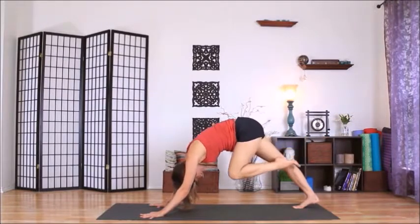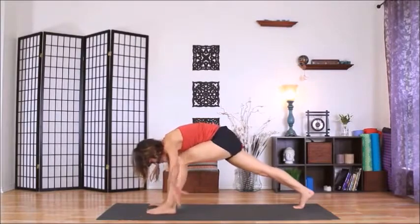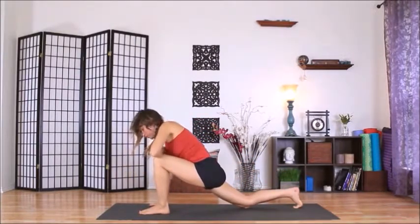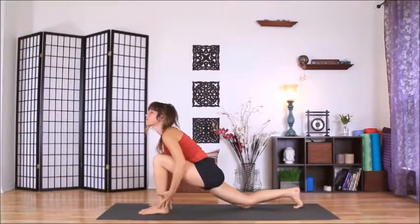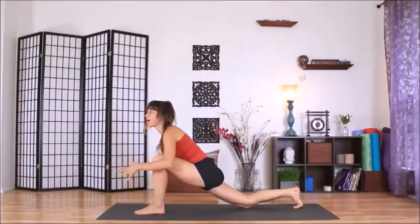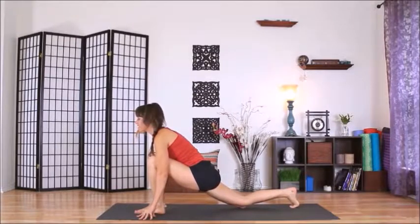Shift your weight over your hands and see if you can get that left foot all the way down to the floor. And remember, if it doesn't come all the way forward on its own, you can grab your ankle and give it some help. So you have a big, wide lunge. Lower your back knee to the ground.